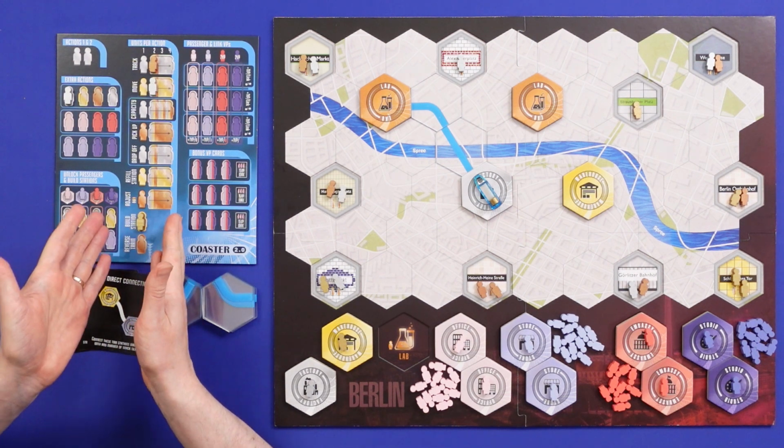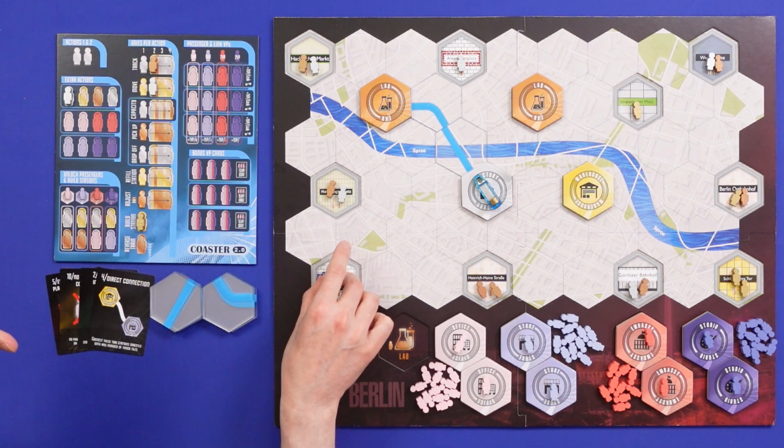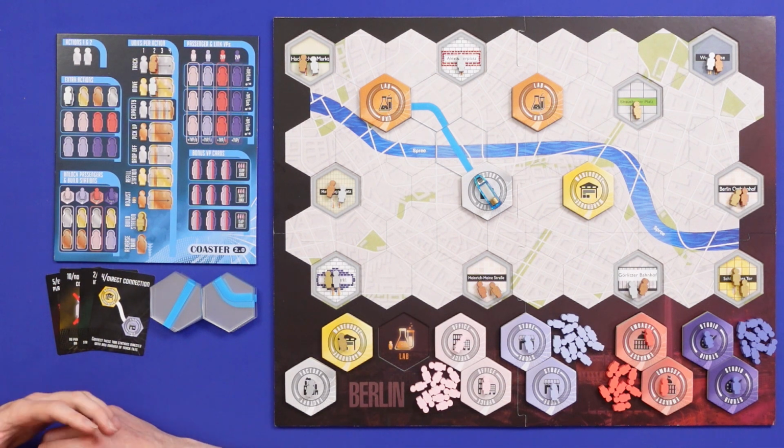Your engine building is kind of solo, but these passengers are limited. And then once the passengers come out on the board, you want to have your routes going to the right places so that you can snatch them out from under your opponents. It's slight randomness when you draw it from the back. Draw the passengers from the back, I suppose.